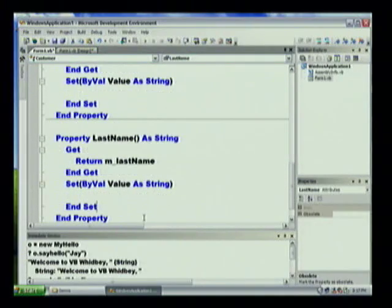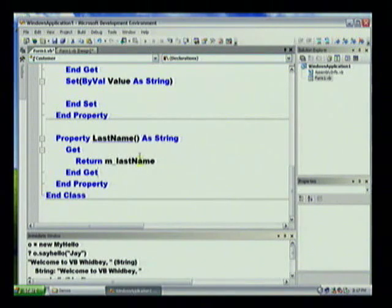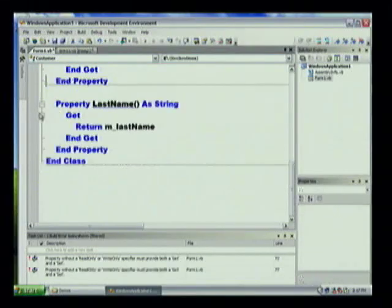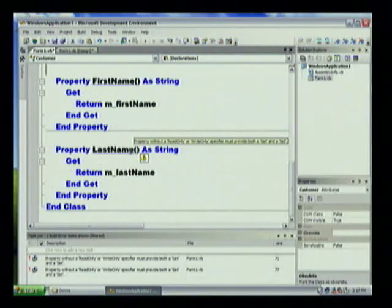So actually, I don't want these to be read-write. So I'm going to go ahead and take out the set method. That's all I should have to do, right? No. What happened? Property string. Where'd my... One second. Where'd you go? That's right. There he is. All right, so property without read-only or write-only specifier must have get and set.